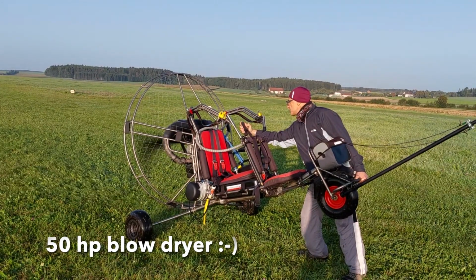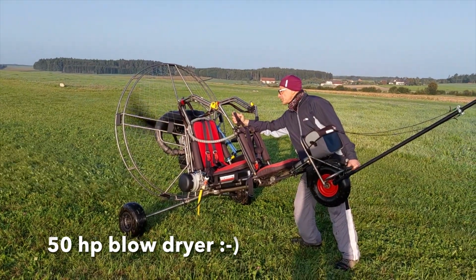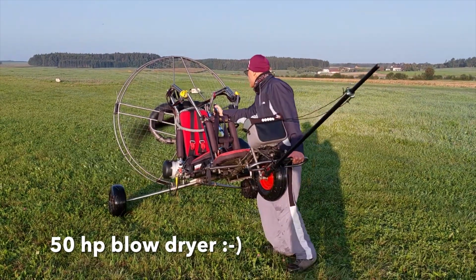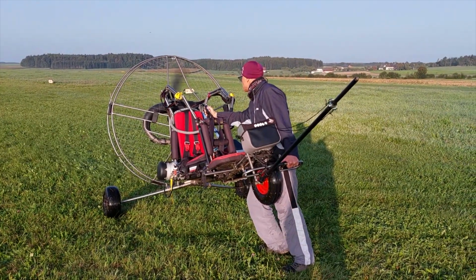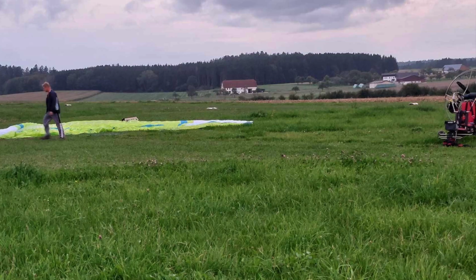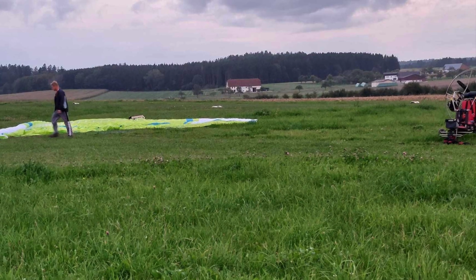It's early in the morning and the grass is still wet, so I use the thrust of the propeller to blow dry the area where I want to lay the glider. Then I spread the wing and we are ready to go.